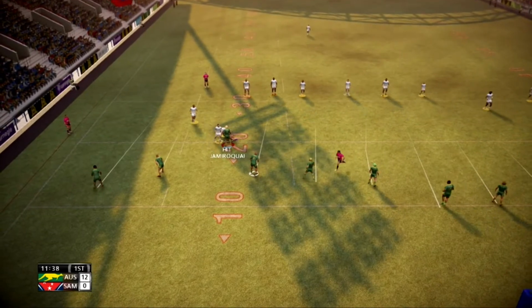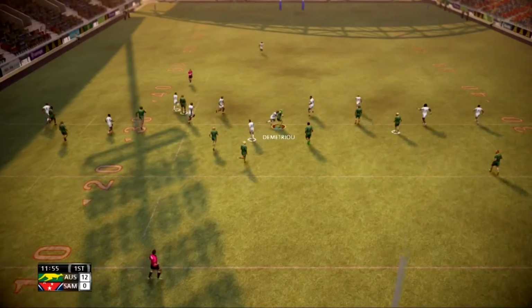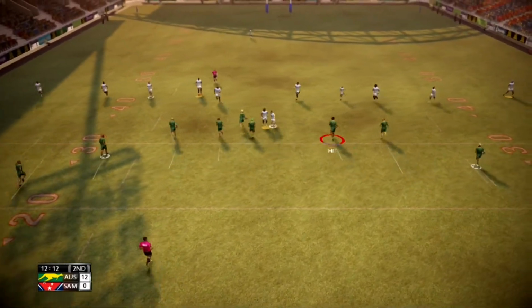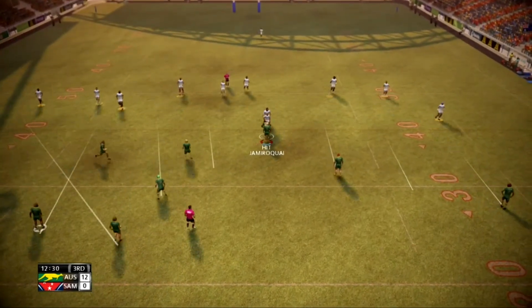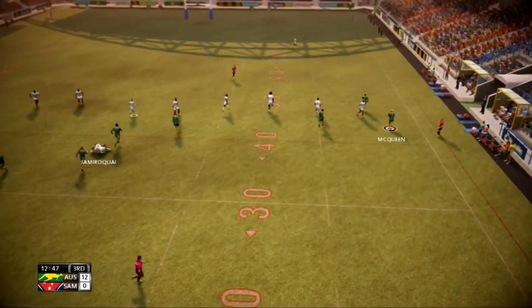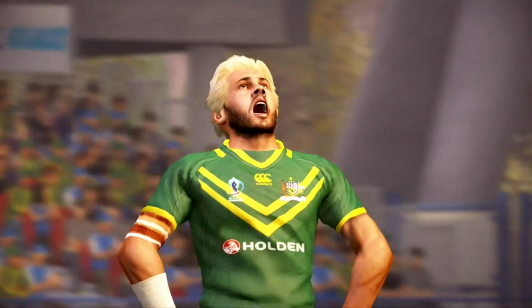Hawks latches onto that kick, bustles his way forward. Here's tackle one. Demetrio, good burst this one. Two, hands away. And shut out of the play by that tackle. Dummy half run here. Hewitt. Right, and he's met front on. Afoko. McQueen. Taken in the tackle and into touch.